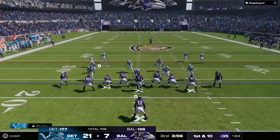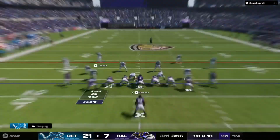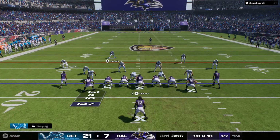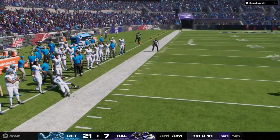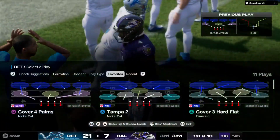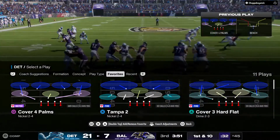So here's a 1st and 10 now. They'll start from the 24. To throw is Jackson. This one caught downfield by Flowers. That's a gain of 21 to open this drive.